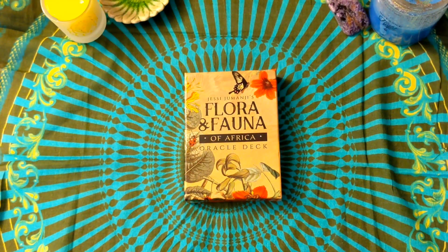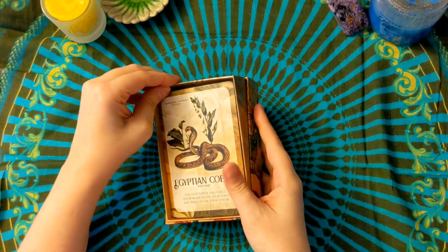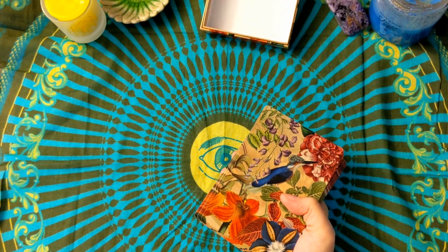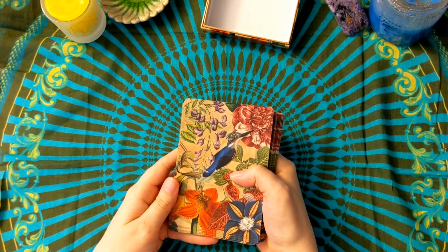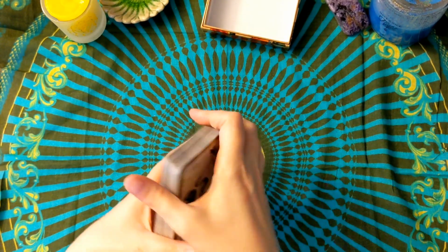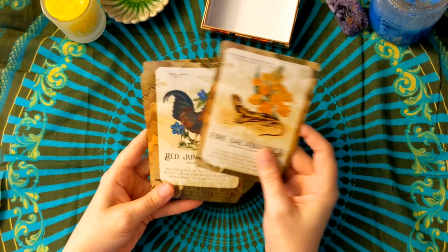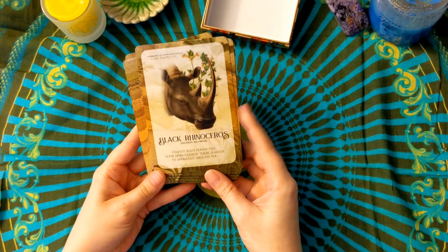Next is the Flora and Fauna of Africa oracle deck by Jessie Jumanji, and I've really fallen in love with this deck. I found it at the beginning of the month. I did a deep dive into looking at my deck collection and noticing where I had gaps in terms of creators that were not white, because of what's going on in the world and paying attention to my own life and privilege. So I made an effort to seek out some decks by people who are different than I am. And this is one of the ones I came across.